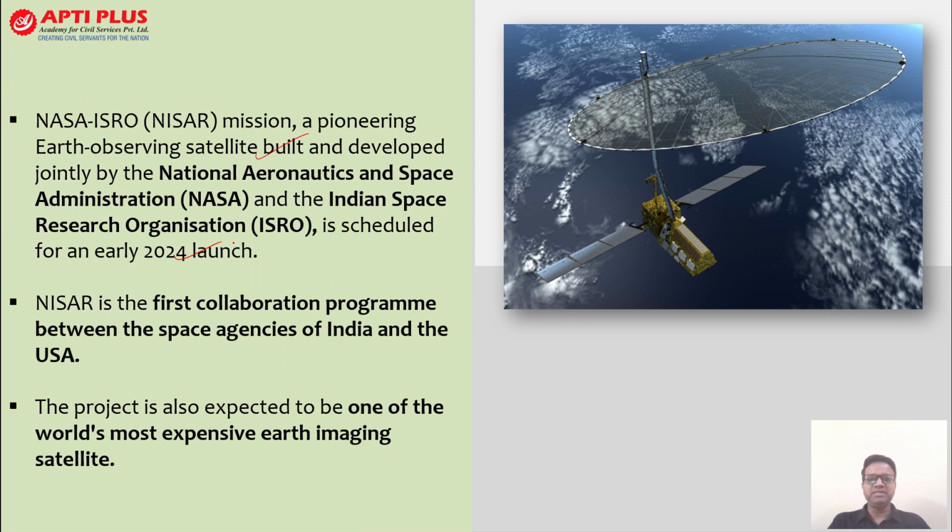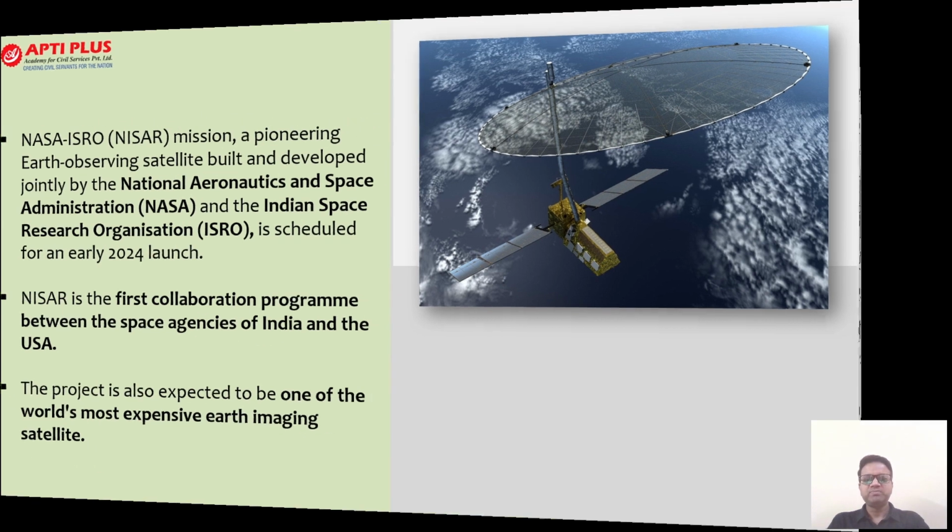You should know some basic details about the NISAR. NISAR is the first collaboration program between the space agencies of India and the United States. And this project is also expected to be one of the world's most expensive Earth imaging satellites. So first and foremost, if it is asked what is the NISAR mission, it's an Earth imaging satellite which will give a lot of other details relevant to Earth observation.